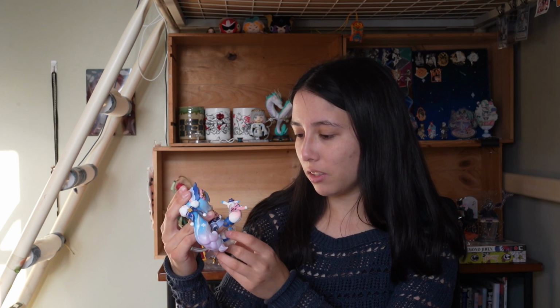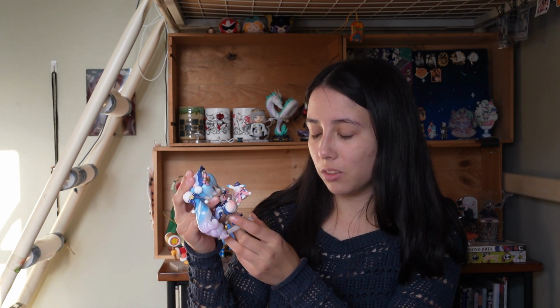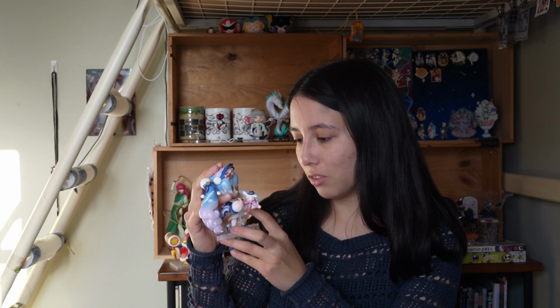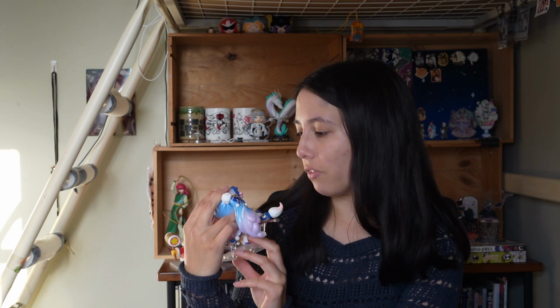Some nitpicks I have with this Nendoroid: I did notice that there is a little bit of a paint defect on the brush, like the gold is not where it's supposed to be. Additionally, I think I might have dropped her a little bit because there's a little bit of a messy area on the white part of her outfit. Everything else looks fine. The only other issue I have is her weight. It's a very heavy Nendoroid.